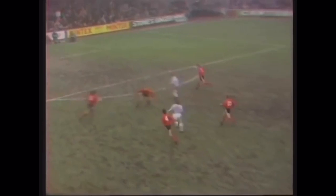Chapman. Chapman running hard and well, Criswick is clear on the right, a shot! Oh, goal!